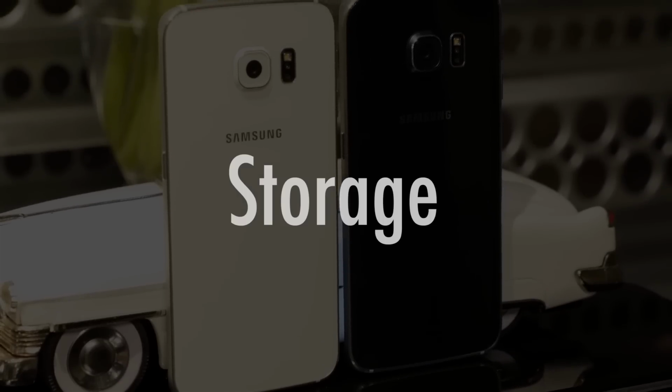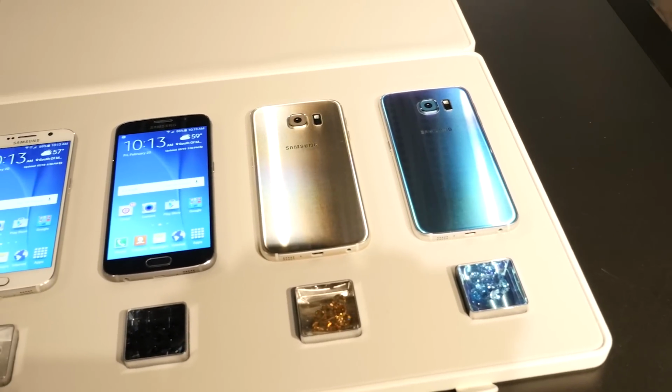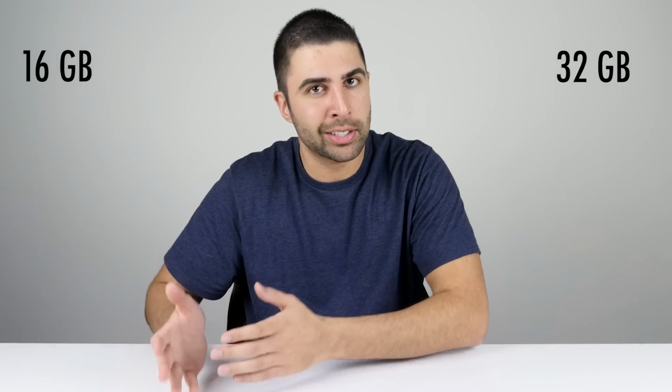9. Storage. The Galaxy S6's new design is definitely a plus, but it does come with the cost of having no microSD slot. So in order to help alleviate this problem, Samsung upgraded the built-in storage to 32GB for the base model compared to just 16 on the S5. This should help give most people more than enough storage without the need for expansion, but if you're somebody who thinks they'll need more storage, Samsung will be offering other models up to 128GB of storage.